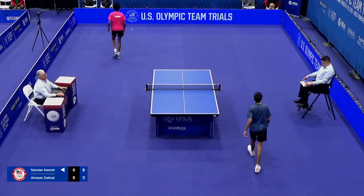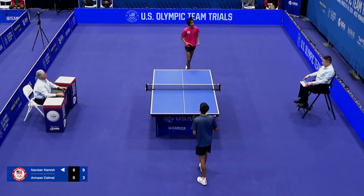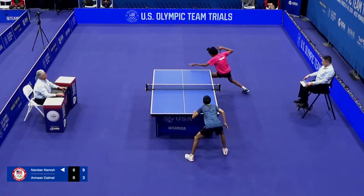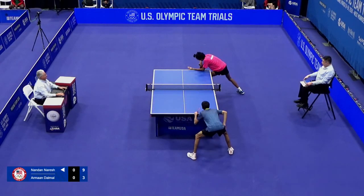Oh, I love that receive there by Naresh. That was too good. That is one of the newer shots in the game. You're starting to see some of these professional athletes do that receive you saw right there. 5-3.